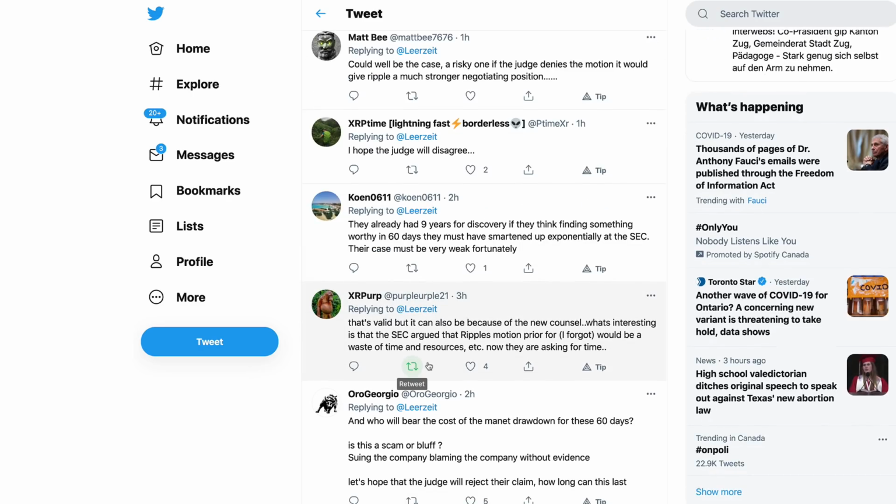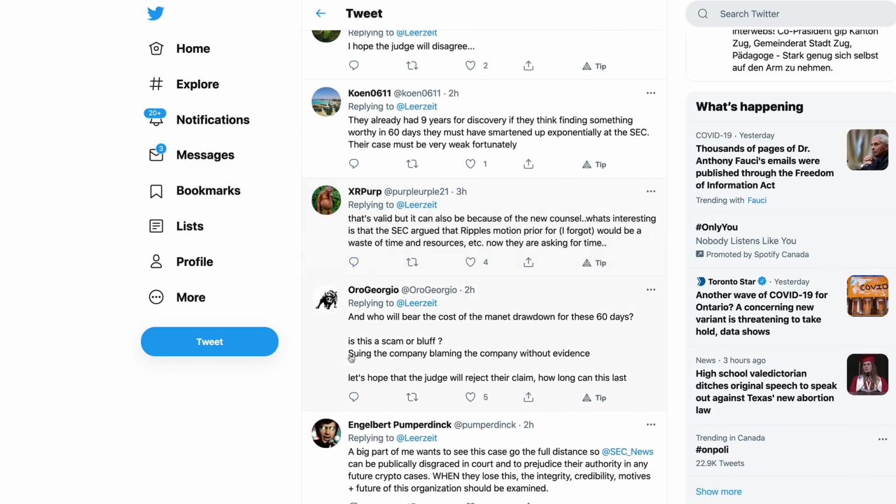XR Perp down here bringing up this great point. That's valid, but it can also be because of the new counsel. What's interesting is that the SEC argued that Ripple's motion prior would be a waste of time and resources, etc. Now they are asking for more time. So all very, very good observations here.